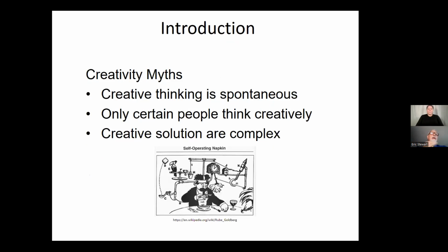So there are some creative myths that are out there. There are some ideas that say, okay, I can't think creatively, that creative thinking is only spontaneous. When we think of spontaneous, we think of Archimedes and his eureka moment when he figured out how to tell gold from silver, when he was sitting in the bathtub and he jumps out of the bathtub and he has it and he runs through the streets naked going eureka. We all think of that moment where creative thinking is spontaneous. What I'm here to propose is that creative thinking is a process. And if you understand the process, you can prime your brain to be thinking spontaneously.